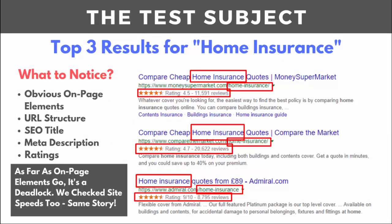The example I always use, if you've seen me speak or even just read some of the blog posts, is the home insurance niche. If we have a look here, we can see that there's obvious on-page elements in place, okay? We've got the SEO title, they're going to have the keyword in there. And if you have a look at the first 2 titles, they're actually completely the same. They're identical aside from the brand. Money Supermarket is a company in the UK, I believe, and Compare the Market, again, another one. And then Admiral, a $1 billion insurance company as well.